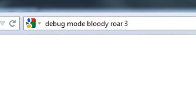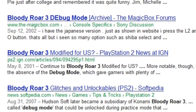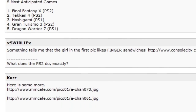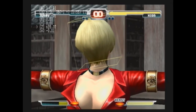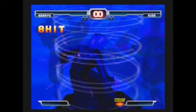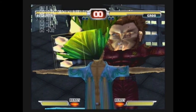If you try searching for Debug Mode Bloody Roar 3, you might find some extremely old posts on various forums of people trying to access this, or posting now broken links to images of what people with Japanese copies created using it. Basically, Debug Mode is a way to play around with the in-game character models, and sometimes level scenery and colors, creating various kinds of poses and expressions with them using an incredibly complex XYZ coordinate and scaling system.